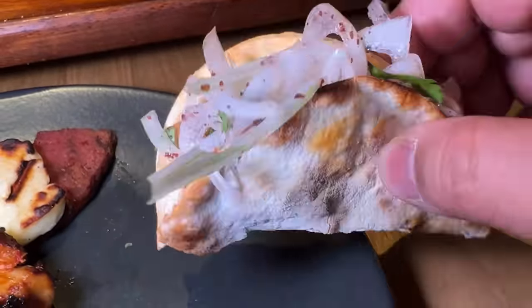Bring you an appetizer. It's sesame chips with labneh, which is like a Lebanese cream cheese dip. That's really good. Crackers themselves are already delicious.